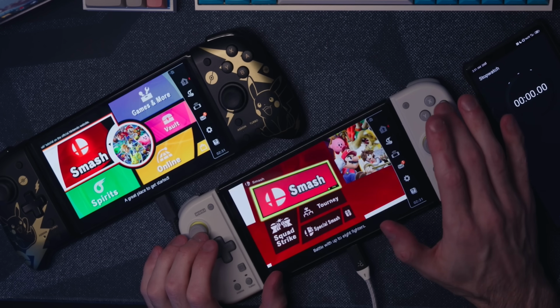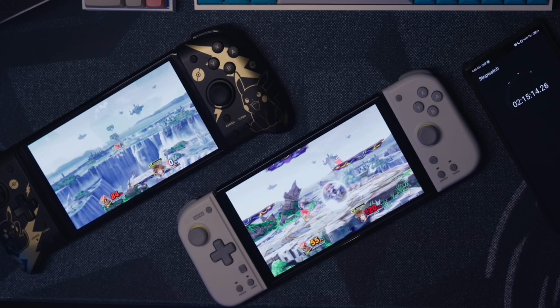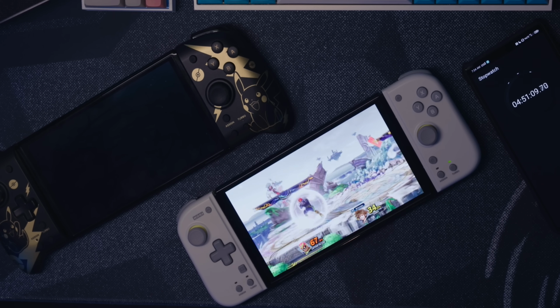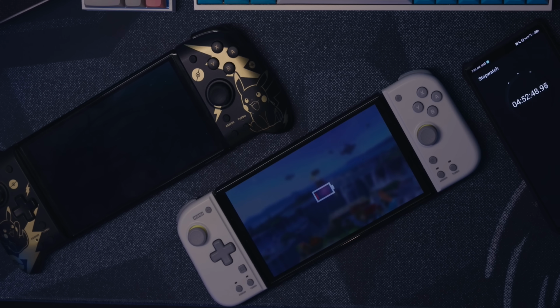I've also decided to check the battery life since it's been on and plugged in this entire time. It only died just a few minutes before my regularly used Switch did. And it still lasted almost 5 hours playing Smash. So I'd say the battery health is pretty strong here, even though I was using it in such an improper way.